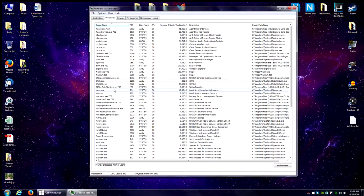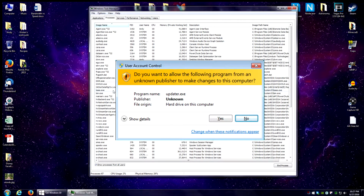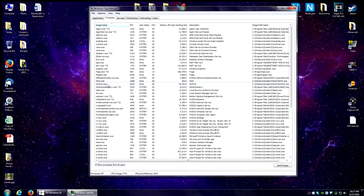If you have the UAC, which is User Account Control, turned on your system, which it is by default, it may pop up a box saying, do you want to allow this to run? You can just select yes. That's basically just keeping your system safe from you accidentally doing something. So you may see that a few times going through this process.